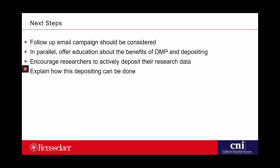We want to encourage people to actively deposit their research data. Again, the model here is that we're not building the repository. We can make recommendations depending upon your discipline. You might want to deposit in archives. You might want to deposit in PubMed, et cetera, et cetera. Okay. And then give them some sense of how that depositing can be done.